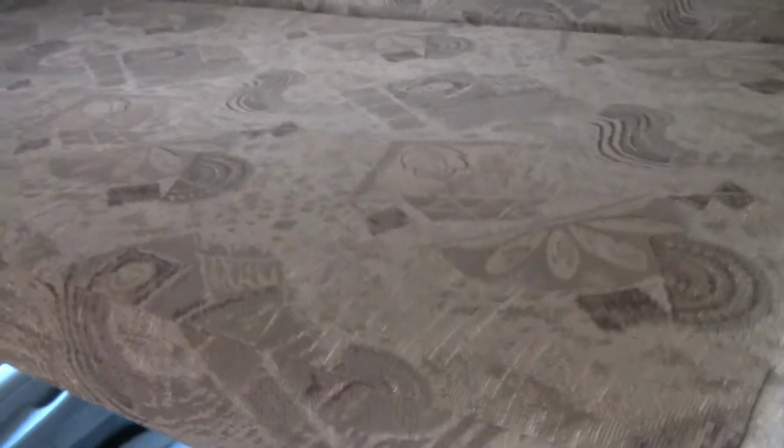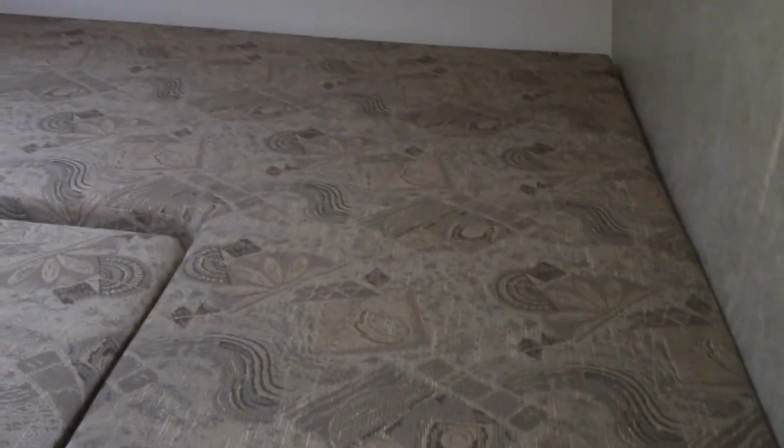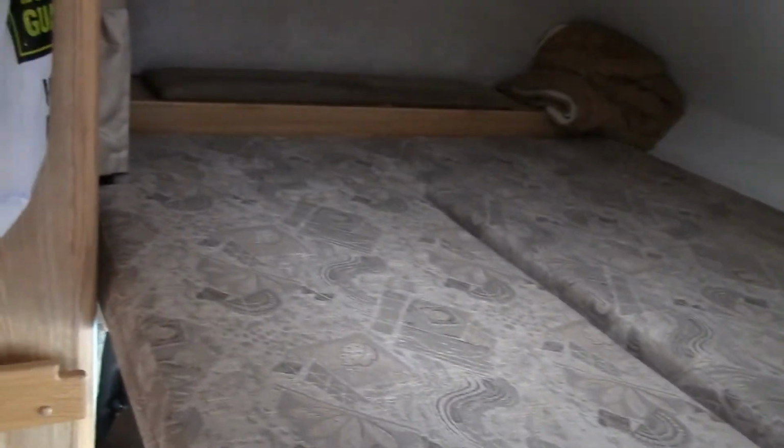Let me show you when the partition part is down here. So I got some pillows. So that's the bunk made. Let's see if I can get a good shot of it here so you can see how big this thing is. It's really big, really long, and really wide. Carrie and I have both slept up here together, and it's just as comfortable as any queen bed.